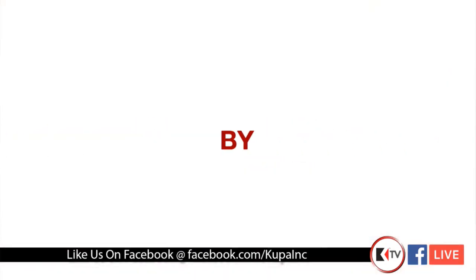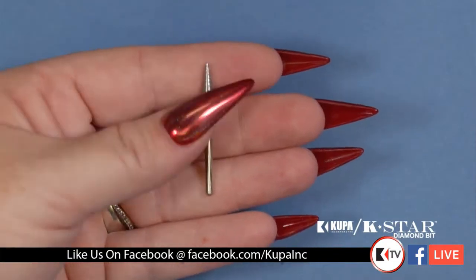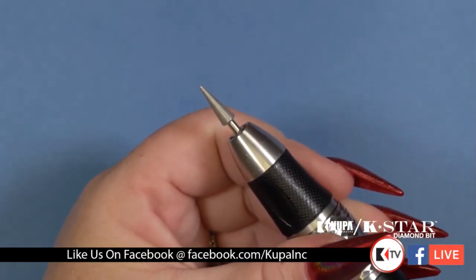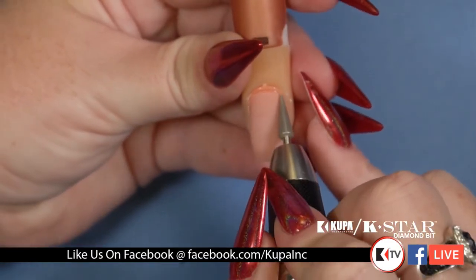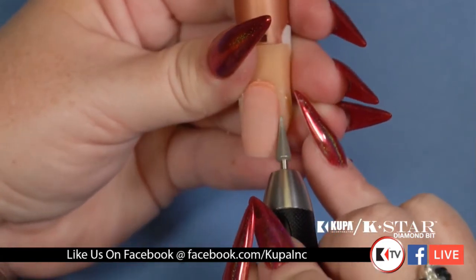So let's roll that. The diamond cone actually does come in 3 grits. It comes in fine, medium, and coarse, whereas our carbide one only comes in medium. So that's the diamond version of what you just saw. A little bit pointier, so you definitely don't want to fall asleep at the wheel and poke at anybody with it, but same thing, great for around the cuticle, up the sides, underneath. I actually like to use this one around the tight cuticle, kind of like using a metal pusher. Yeah, similar thing.